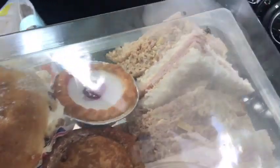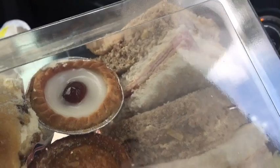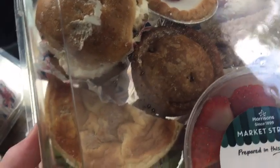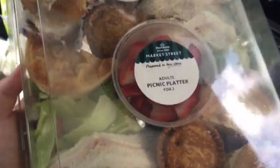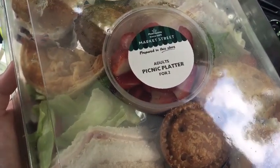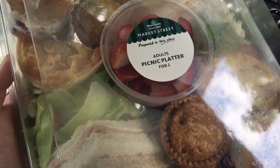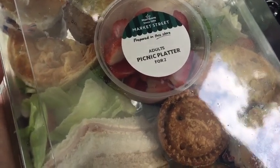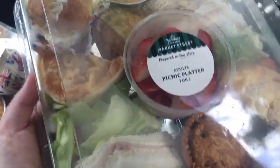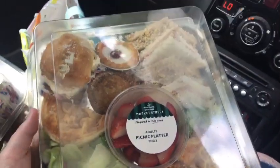But let's see, so we've got some sandwiches. I think that's tuna and sweet corn, ham, and I think that's all the options. Some savory bits, strawberries, a scone, pork pie, a little bit of a quiche. So I've picked up three of them, and basically it's on their website. I got three and I had to put £20 deposit down for it, and then pay £10 in store. So I'm not quite sure how they deal with it with just one platter, but that's what I've got.